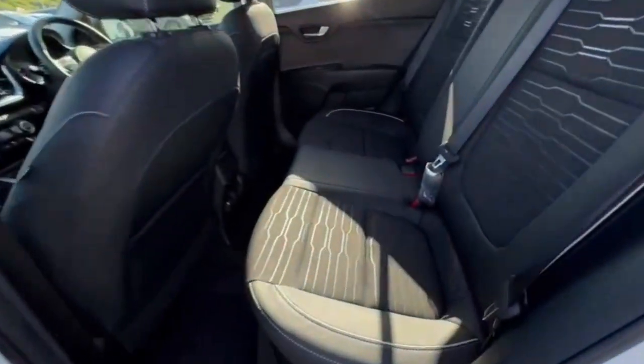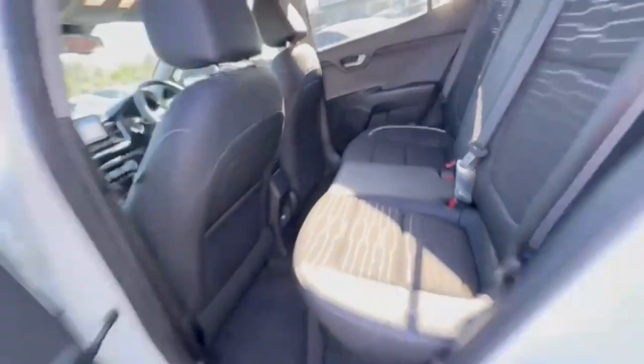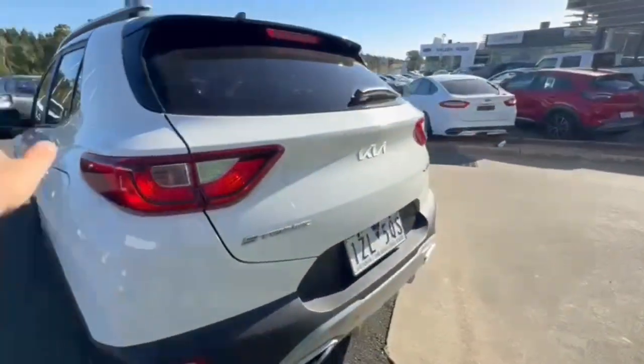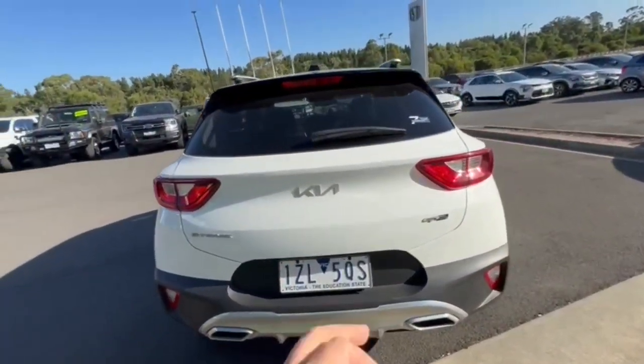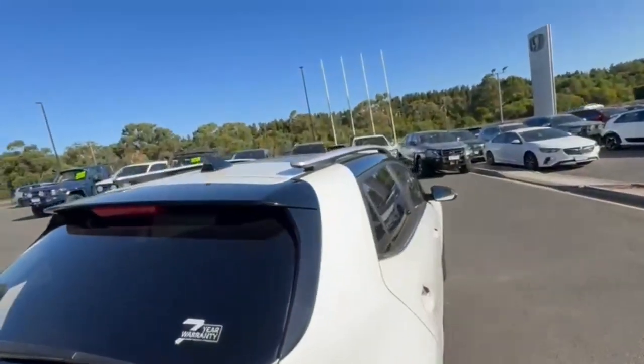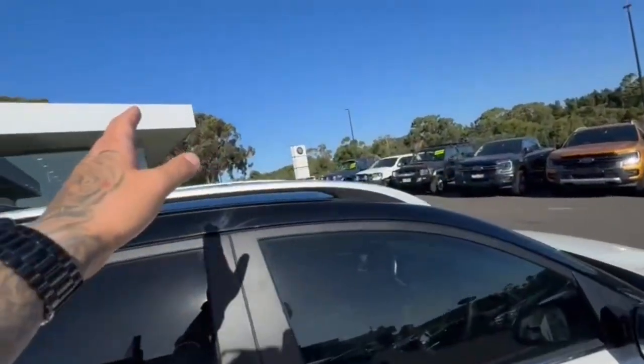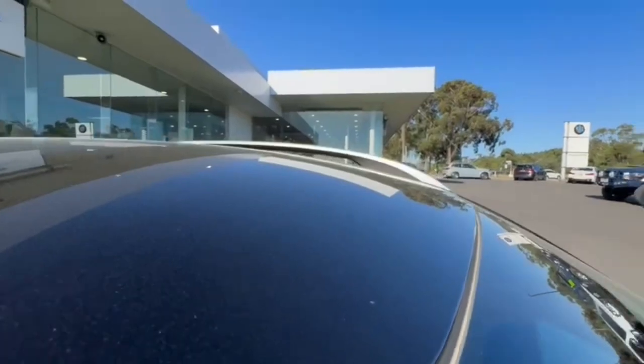Jumping into the rear, do have plenty of space with the USB point also. And coming onto your rear, do have your reverse camera and parking sensors. Got a really nice size boot also. And continuing down the driver side, presents beautifully. Also does have a gloss black finished roof.